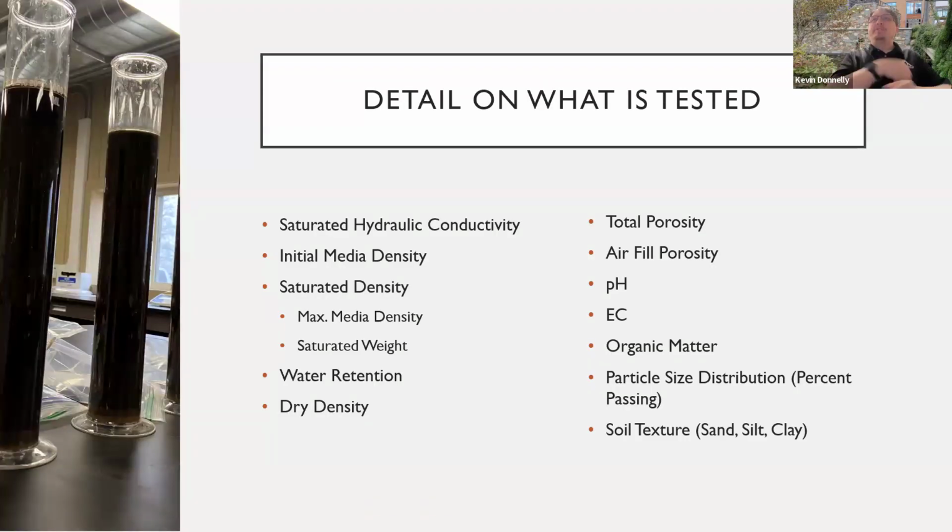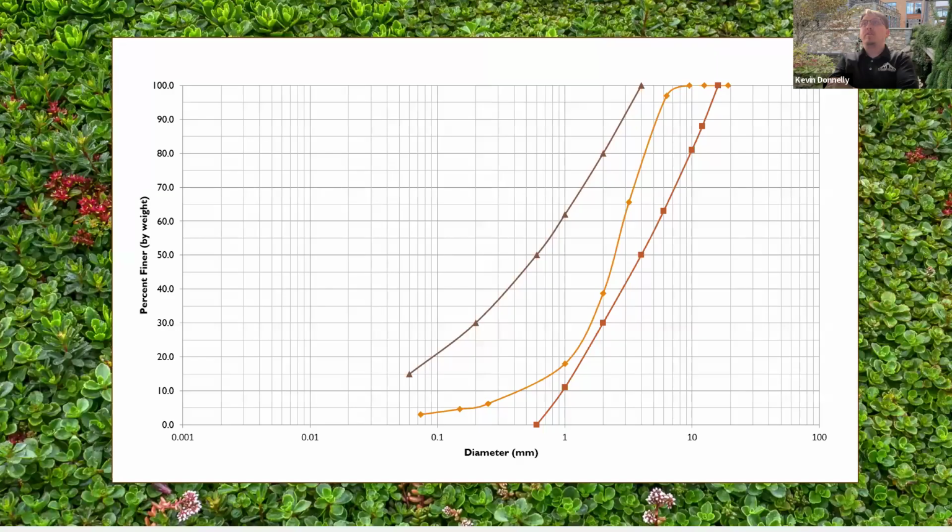So I mentioned some of this already. Water retention is an important one as well, especially if you're concerned about the amount of irrigation. How much water is the substrate going to hold? I did touch on most of this stuff. And just understand that some of this can be difficult, like pH, for instance, which can be difficult to change on engineered soils in general.